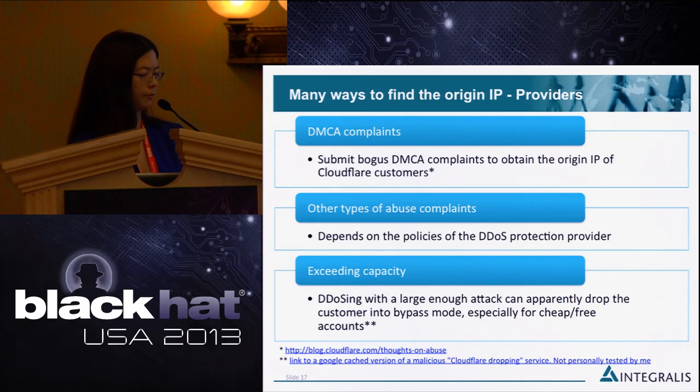I also saw some malicious Cloudflare dropping services being advertised as well. Apparently for the cheap and the free accounts, customers are dropped into bypass mode if they get DDoSed too much. Again, I can't say I've experimented with this personally. I don't know if it works, but the service has gotten positive feedback, so I don't know. We'll see.